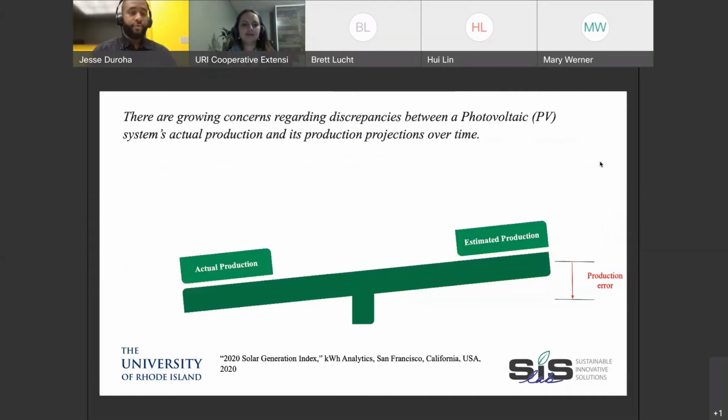So the main motivation for this project is the growing concerns regarding discrepancies between a photovoltaic system's actual production and its production projections over time. The Solar Generation Index in 2020 reported that over 30% of non-residential solar projects operating between 2016 and 2019 underperformed by an average of 6.3%, with a quarter of them missing their production targets by over 10%.